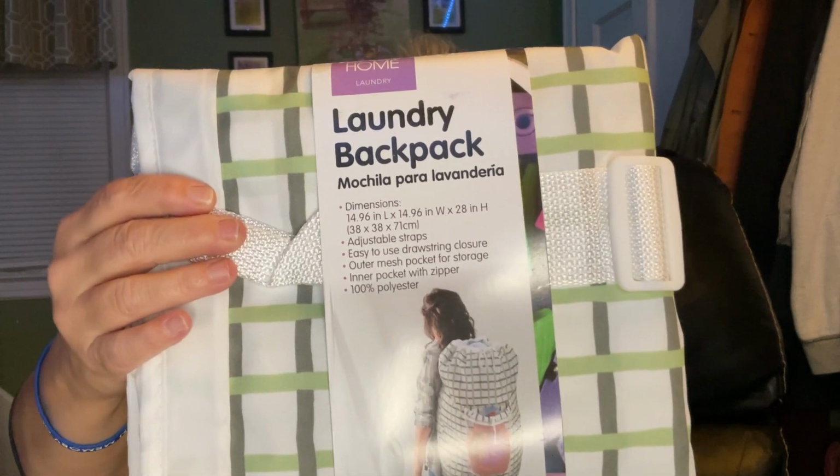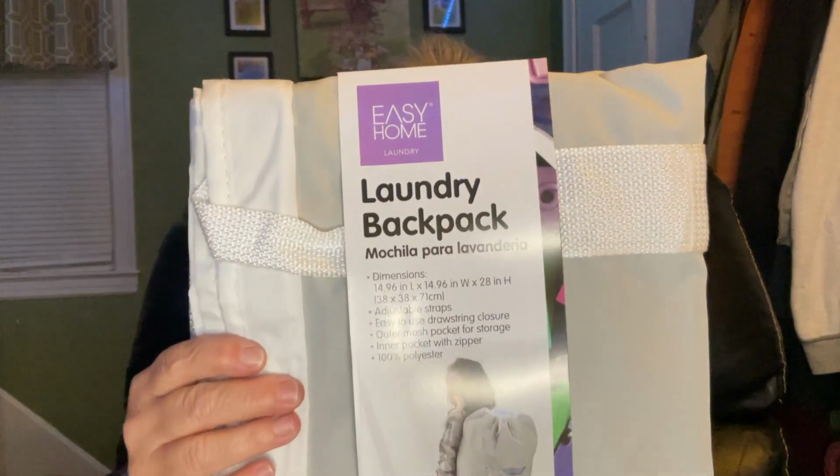Funny thing, I went to two different stores. One store had them for $4.99, the first store I went to, and I picked up two of them. And then the second store I went to, this is the other pattern that they had. And the other store I went to, I picked it up for $2.99. But, so anyways, I did pick up three of them. And even at $4.99, I thought it was a great gift.